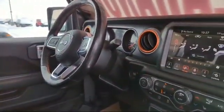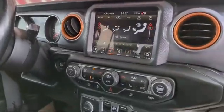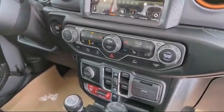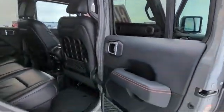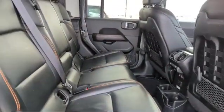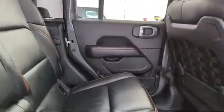It does have navigation, Apple CarPlay, Android Auto, all of those things. Of course, the Off-Road Plus and all those options are on the bottom there. It does have the upgraded Alpine premium sound system as well. So if you do like to play your music loud, you know that that's the system you want to get in these. Take a look at the second row here. Again, very, very nice shape. No rips or tears or anything like that on the leather.